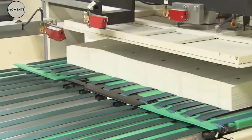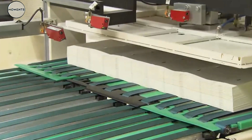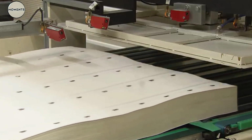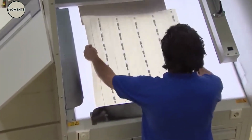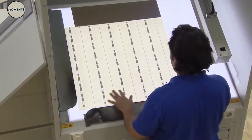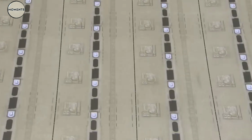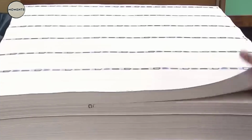texture and appearance. These designs often include national symbols, famous personalities, historic landmarks, and other significant elements. Alongside these artistic details, essential security features are integrated to protect the currency from counterfeiting. These features include watermarks, microprinting, security threads, and holograms.